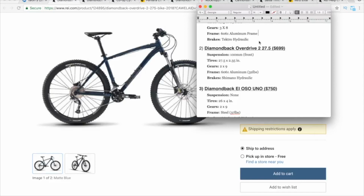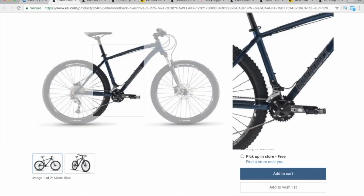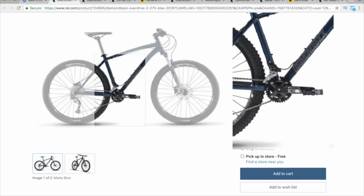But the Overdrive 2, 27.5 inch tires. This is a 650B bike, as most of these bikes are that we're going to be talking about today. 100 millimeters up front in the suspension, 27.5 by 2.3 this time. Gearing is a 2x9. Okay, so in the last one that we were looking at, it was a 3x8, and in a 2x9, as you can see here, there are only 2 sprockets up front.